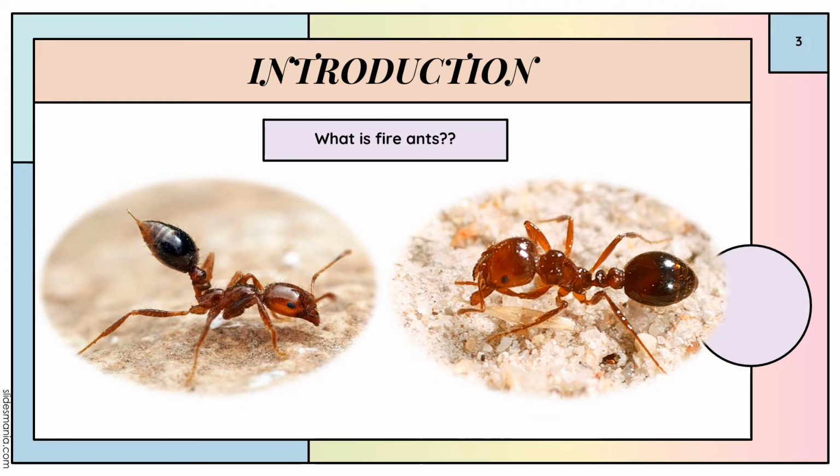So what are fire ants? This is how fire ants look like. Fire ants are red and black in coloration, and like all insects, they are protected by a hard exoskeleton and have 6 legs. Their head is typically copper brown in color. Let's get to know more about this interesting ant.